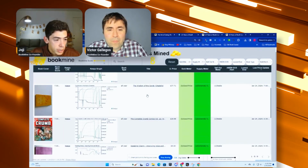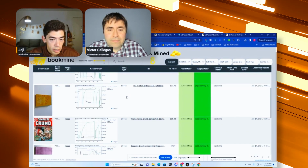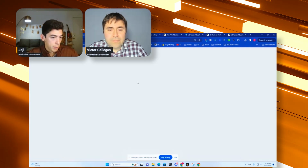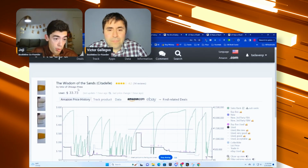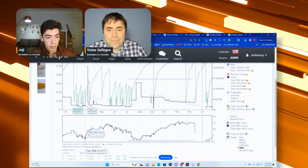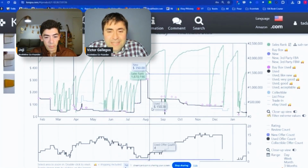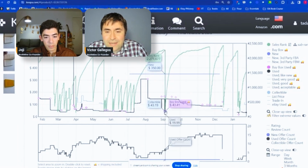Okay, let's take a look at any one of these books. They're clearly non-textbooks, which is cool. The Wisdom of the Sands. It looks like probably a niche book. I've never heard of this book. What are you seeing with this book here? I'm seeing a $40 to $50 range. When it gets right around there, it sells, over there in December.